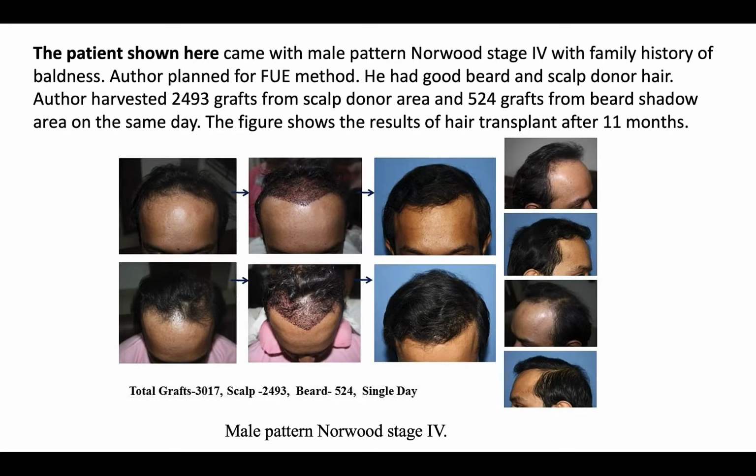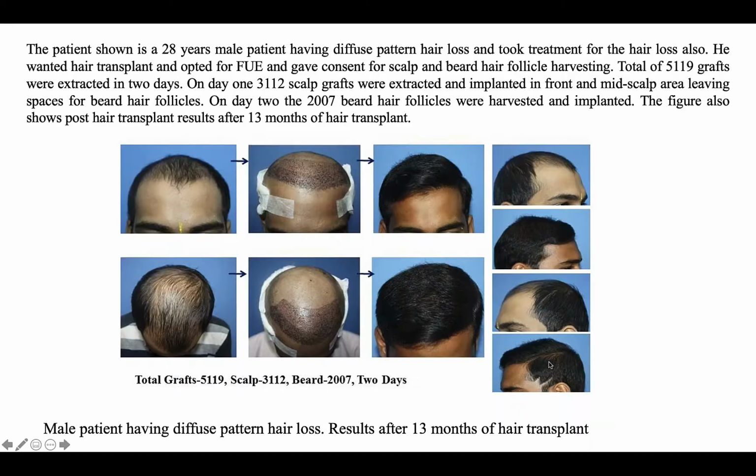It's a stage 4. We did scalp and body hair. 3,107 grafts were implanted in his area. He looks pretty good. This is another case in which 5,119 grafts, scalp and beard, we did in 2 days.